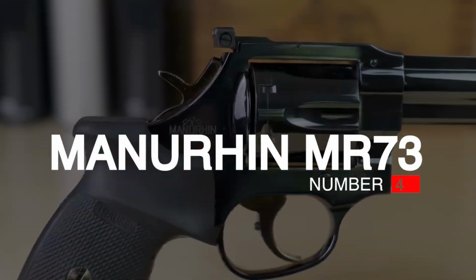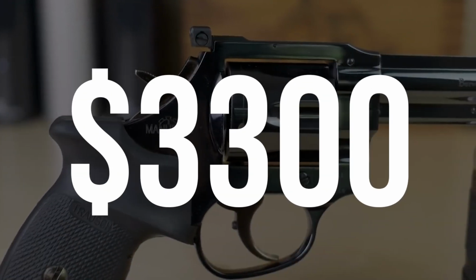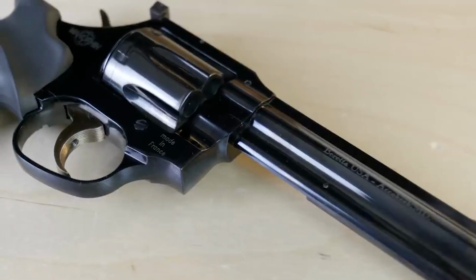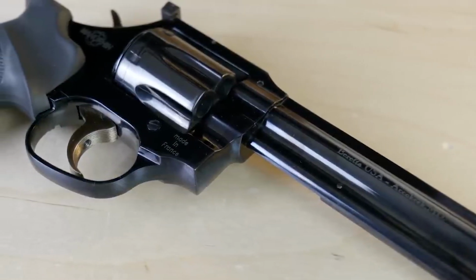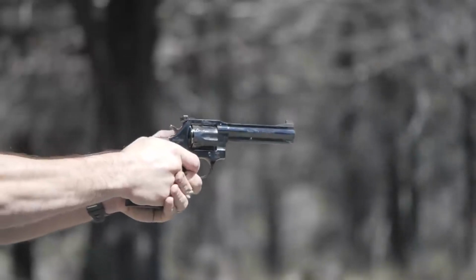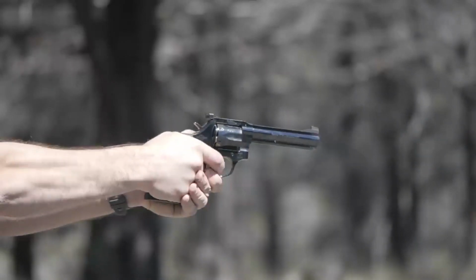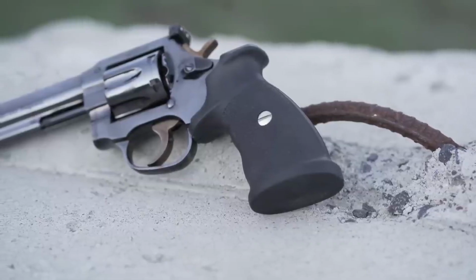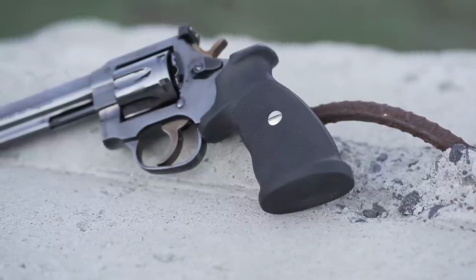Number 4. Manurhin MR73, $3,300. The Manurhin MR73 revolver is known as the strongest .357 Magnum revolver in the world. It was created by the French for their elite counter-terror unit, GIGN, which fired over 100,000 rounds of full-power .357 Magnum ammo through one gun without a single dimensional change.